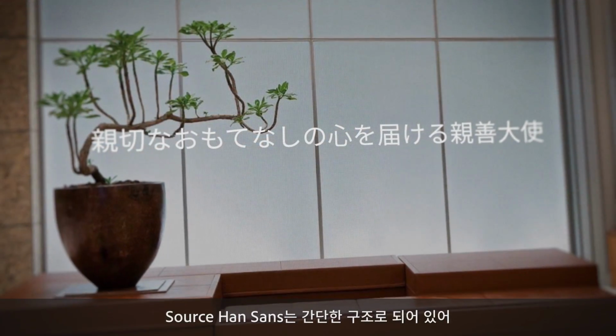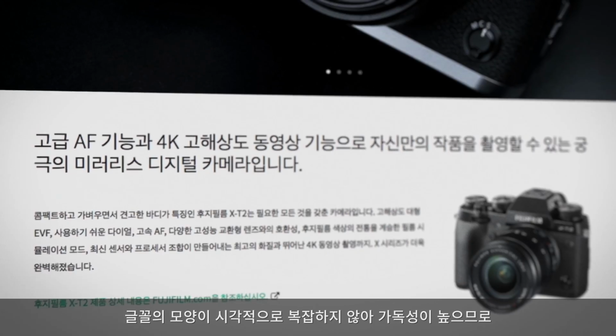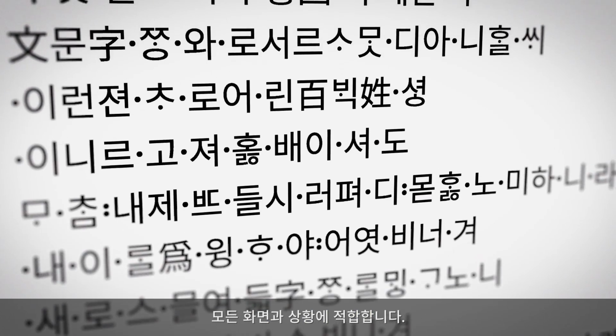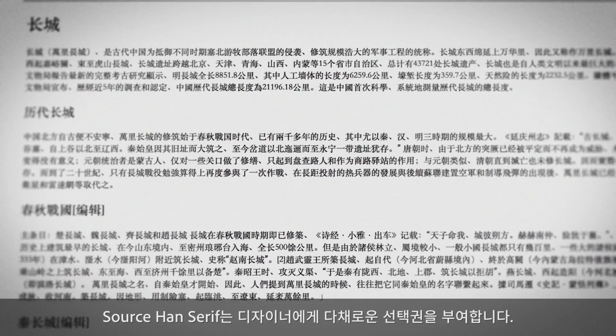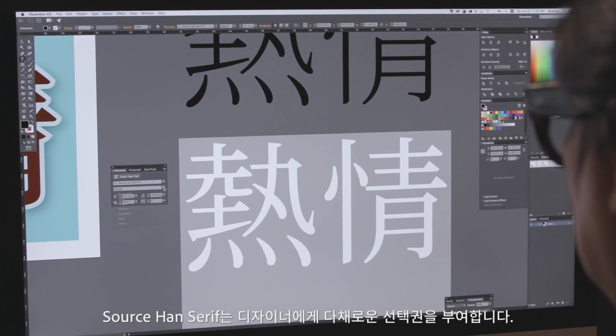Source Han Sans has a simple structure that allows it to be a great option for screens and situations where the lack of visual complexity to the shapes makes it easier to read. Source Han Serif brings the other note to the palette for designers.